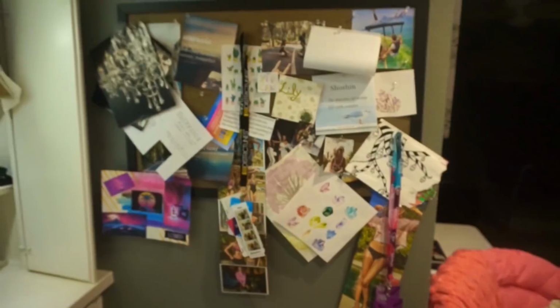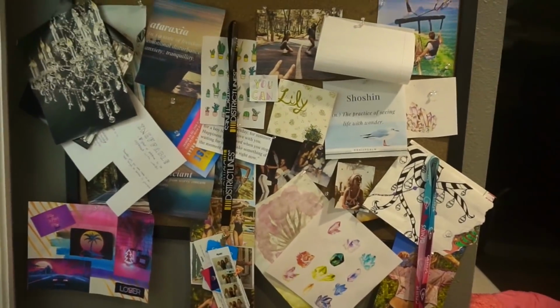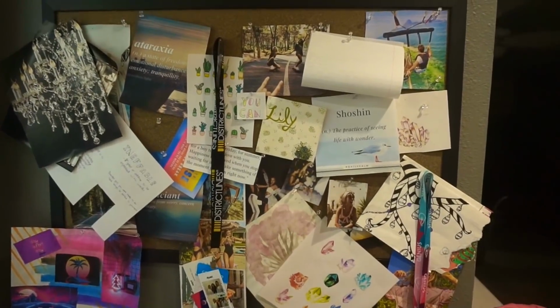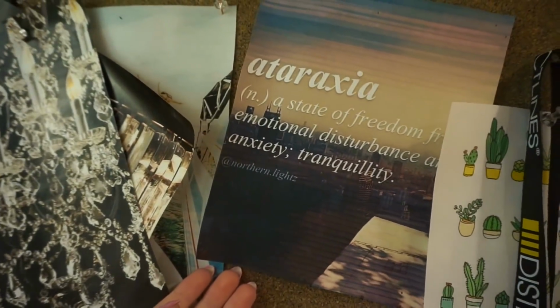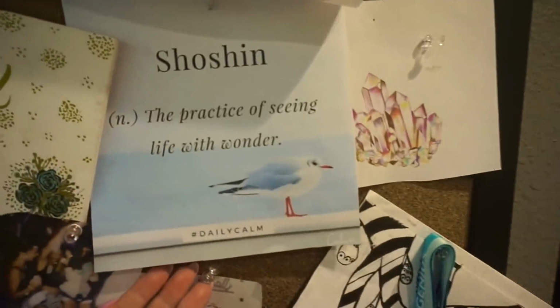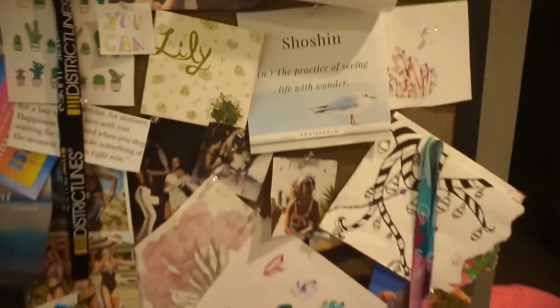Look at this. Now you may be wondering, what is this messy, fun piece of work behind me? Well, let me tell you. This is the mood board that I created when I was first starting out vlogging. I printed a bunch of words that I really was inspired by, and a lot of pictures to really inspire me and keep my vision focused.